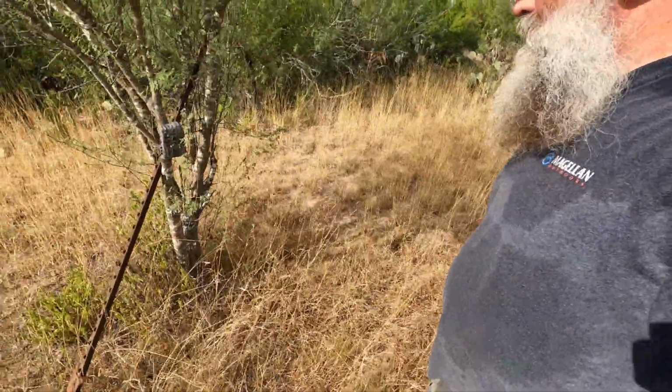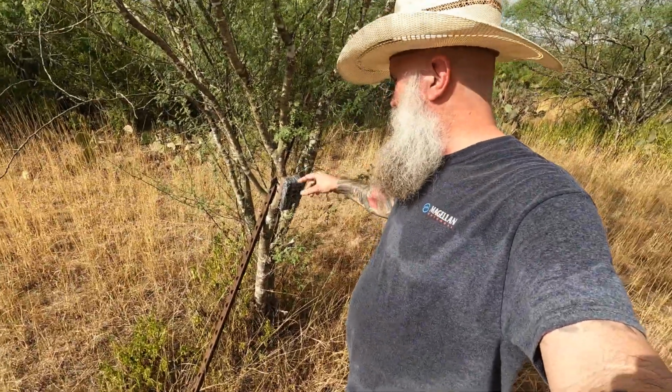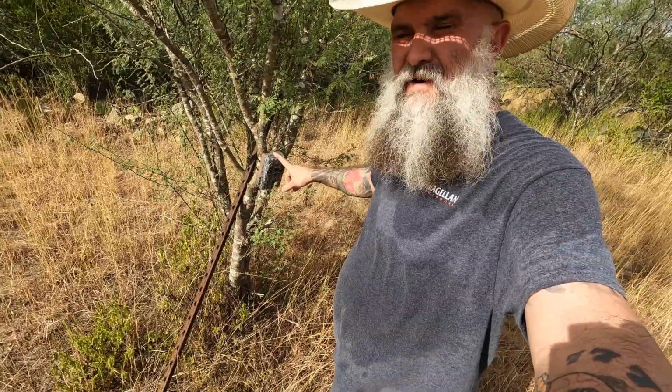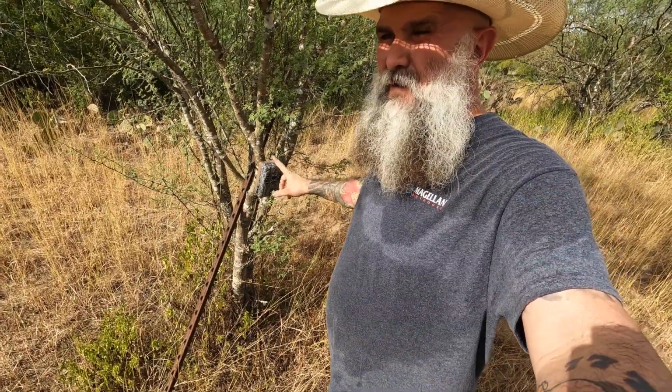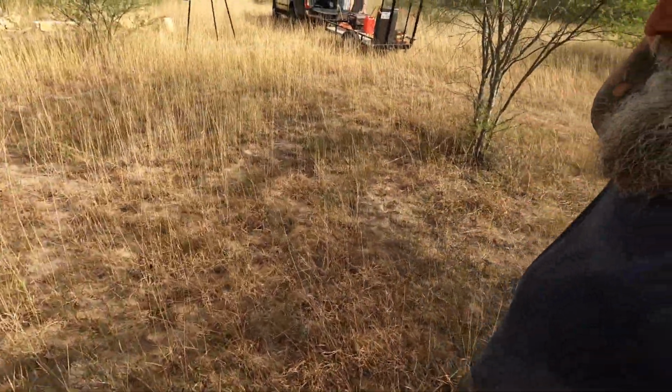So we do have trail cams all over the property. None of them are active except for one right now. So we got this one right here. We will be moving this to a different location. As a matter of fact, we might actually keep this one on the game hoist just so we can see what is coming to the game hoist times that we clean.